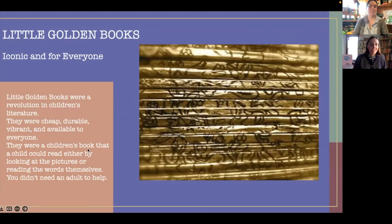And I wanted to talk about Little Golden Books, because I think they are something that most people know, have had access to, have given as a gift, have used themselves. They're iconic. And Little Golden Books started in 1942, out of a need for children to have access to books that were cheap, durable, vibrant, and available to everyone. They were level appropriate. They were books that you could read to your child, but also they could read back to you. They were books that for the first time were available in grocery stores and were at a price that I believe at that time was 25 cents, that most middle income families could afford.